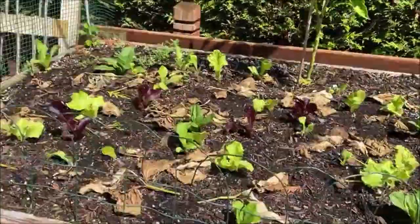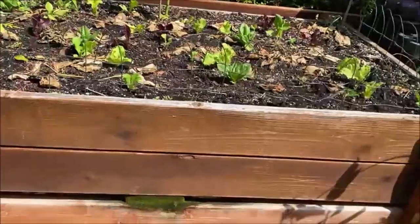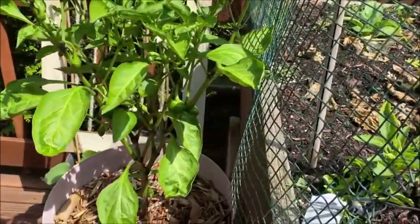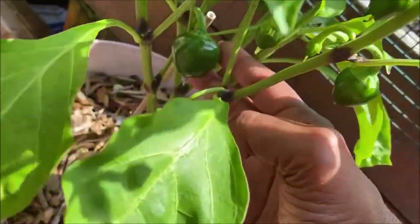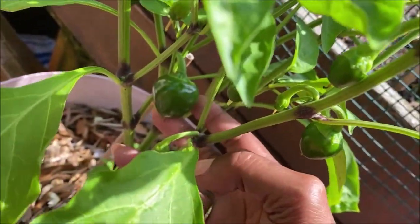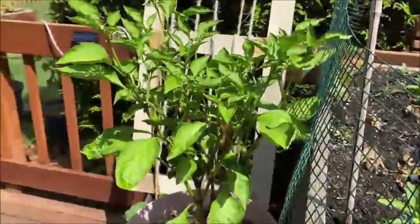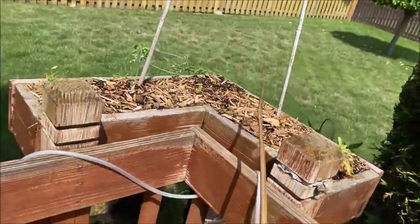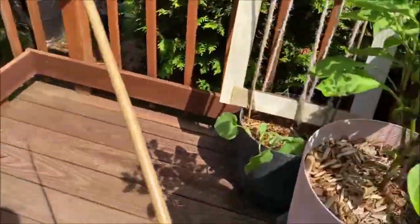This is the salad bed. Looking a lot better. I just did a big harvest yesterday. Sweet red cherry. I've seen these so many times. They're so cute. I hope they are indeed sweet. We shall see. More peas put over here. Garlic and onions.